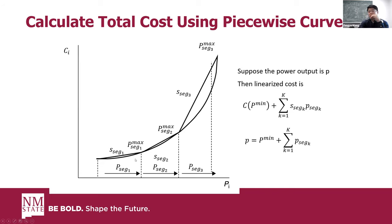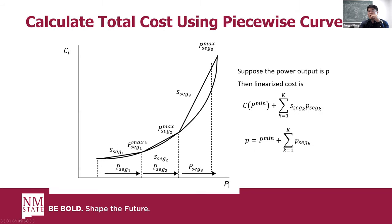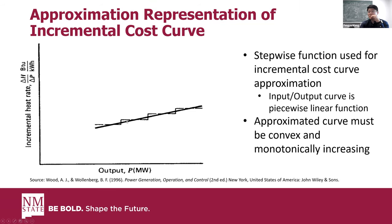Usually the RTO allows at maximum 10 segments. So the maximum segments you can bid as a generator is 10 segments. Otherwise it is too computationally intensive for the RTO to solve the model. Again, we can approximate the quadratic total cost curve by a three-piece piecewise linear function, and the slope for each segment is the marginal cost for the generator for each step.